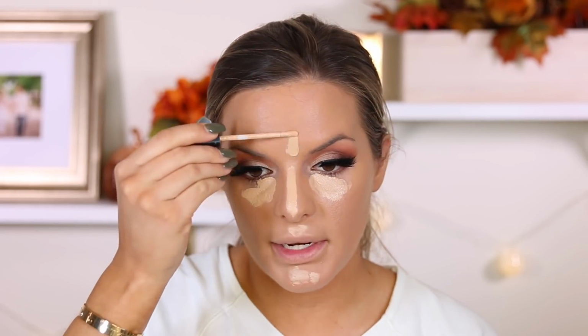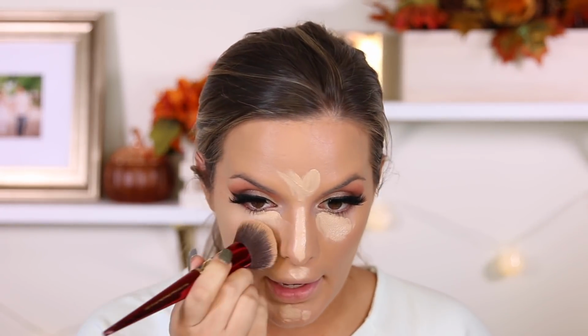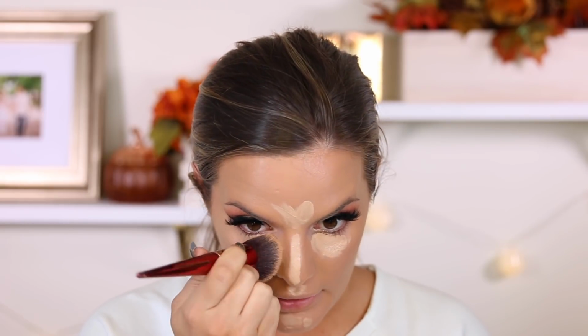Then I'm going to take a brush. I'm going to actually use that same foundation brush and blend it out. Normally I don't use brushes, but right now I don't feel like getting up and wetting my sponge, which is very lazy of me. Fully aware. I feel like there hasn't been a concealer to compare to Tarte Shape Tape. Like, it's just so freaking good.